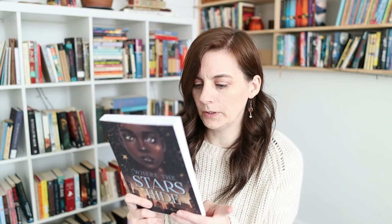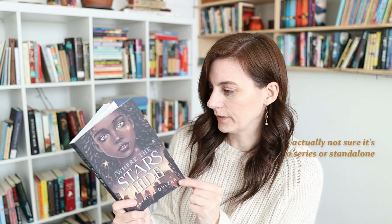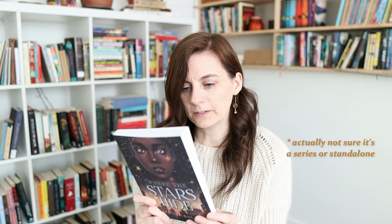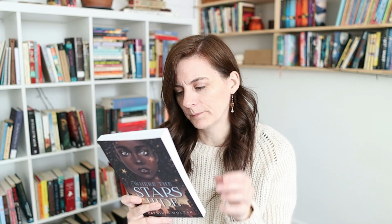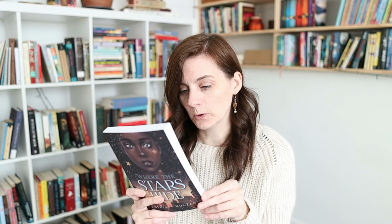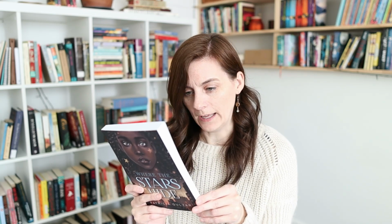I got Where the Stars Hide. This is also a middle grade fantasy series. The author sent this book to me. It says, Puberty can be a scary time for the youth in Eridim. Abnormal manifests over the body. Yet for 17-year-old May, abnormal hasn't happened. Could it be from the stress of the last year?